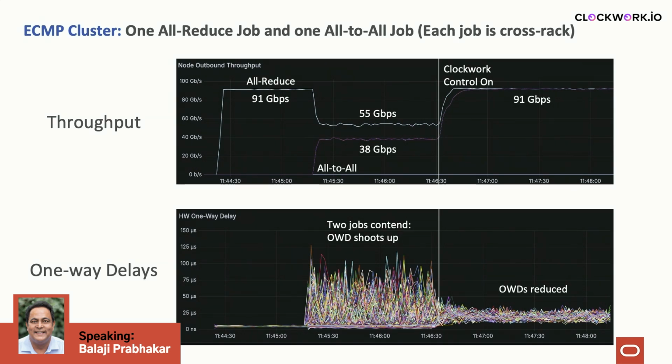All right, so what happens here is the first job comes at 91 gigabits per second, not much congestion, as seen at the bottom. Then the second job comes, so all-reduce is running first, and all-to-all comes.